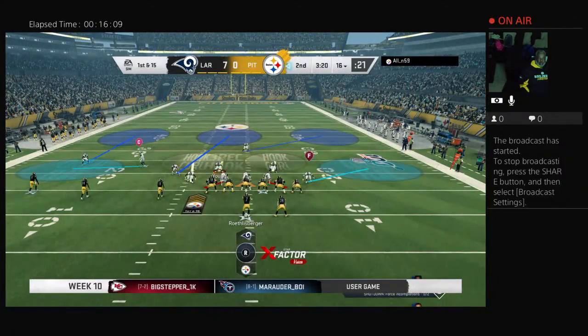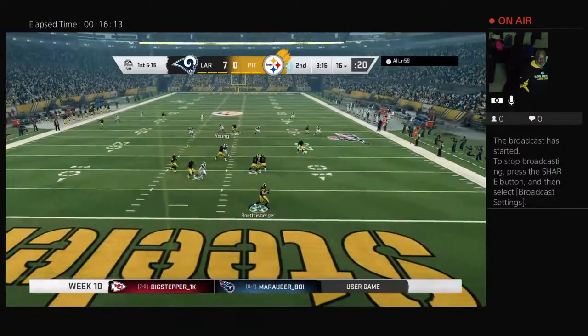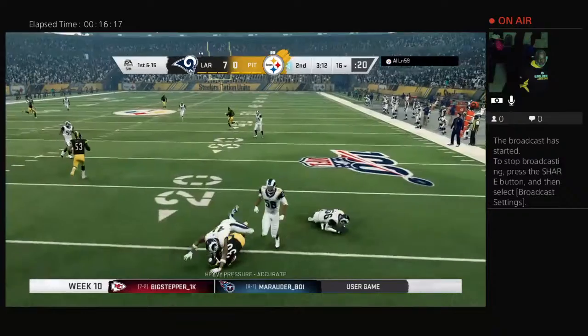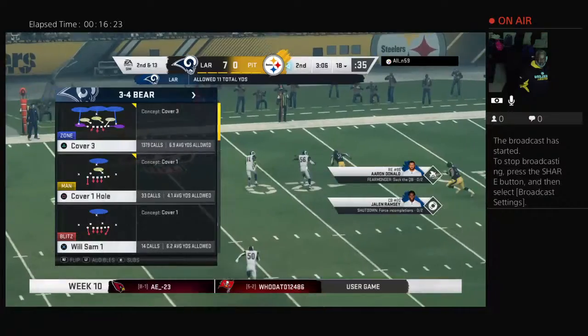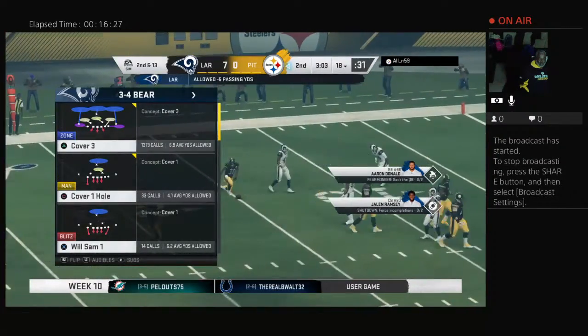41 Mike, 41 Mike. From the shotgun, it's Roethlisberger. That went into the hands of his tailback, Samuels. And he'll be a couple yards shy of the 20 at the 18. It'll be a 2-yard gain, and it'll bring up a 2nd and 13.